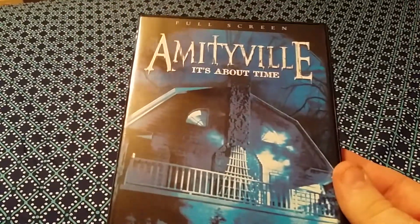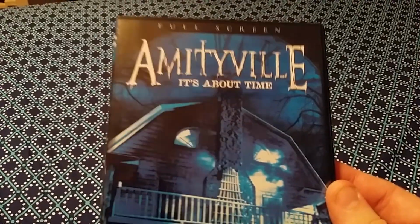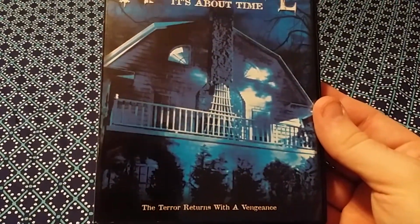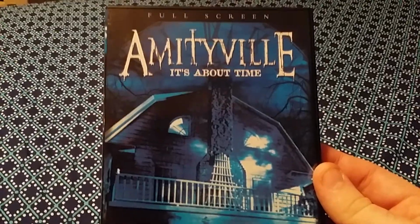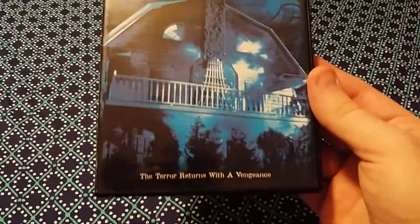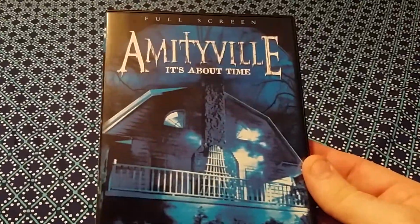But like I said, it's just funny which movies go out of print. It's usually the ones that are lesser known, the ones that people really wouldn't want. But now since they're out of print, people want them because they're worth money. That's just the funny thing. It's like, why are people wanting that movie so bad? Well, it's out of print. It's a terrible movie, but it's out of print, so it's worth a little bit. But Amityville, it's about time.